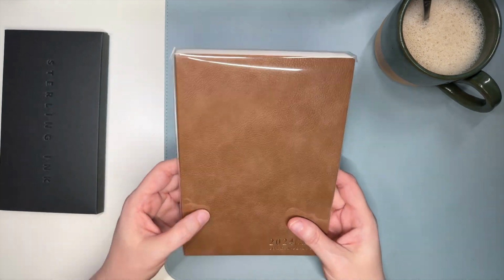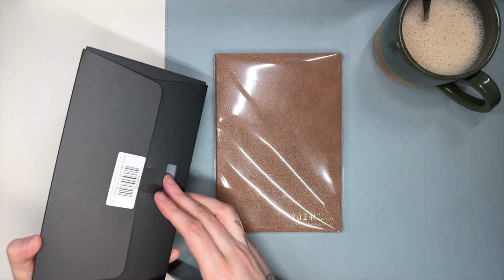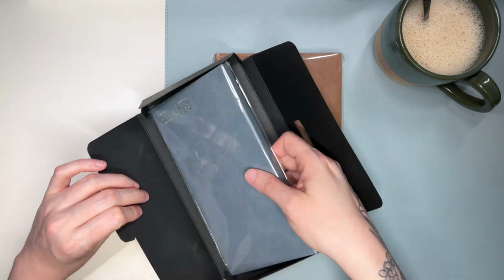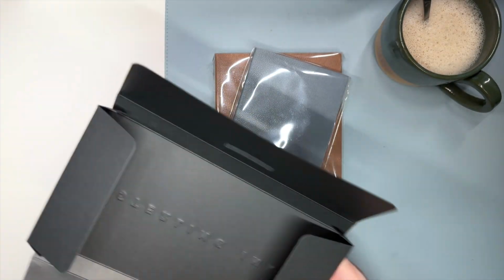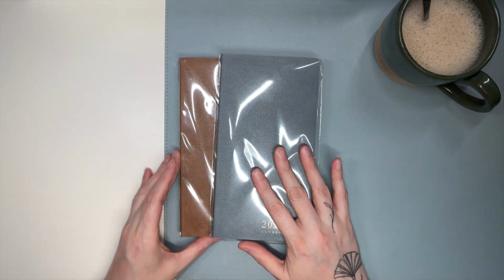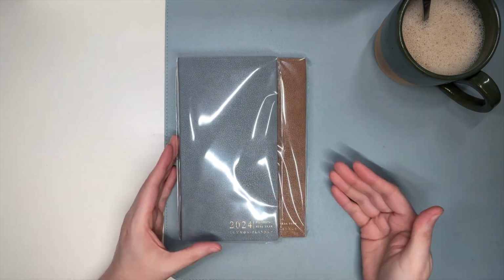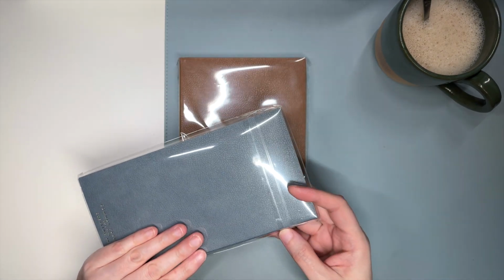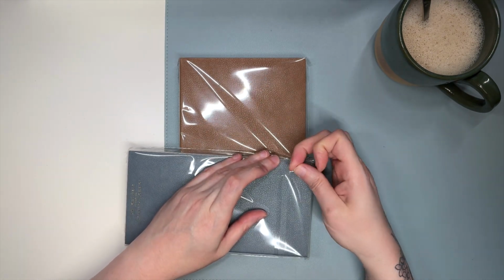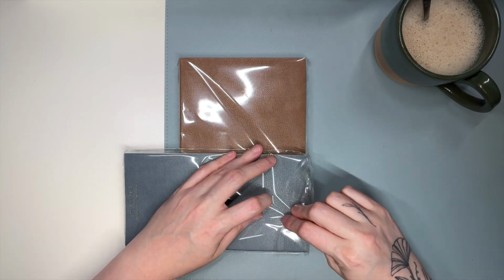So I did kind of pull it out to here just to make sure it was the right one. And then this is the TN size. So I love this height, and I love that these match in height. I tried Weeks and then it was just too small. I actually tried a real Hobonichi Weeks and it just wasn't for me.